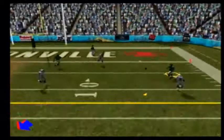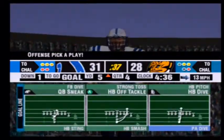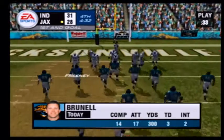Looking downfield with the pass. Turns, he has it. They've got something going here. Yeah, it's been one first down after another. They're putting together a nice-looking drive here. So it's first and goal. Ball on the 5-yard line.